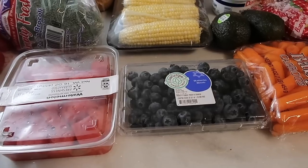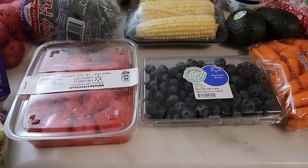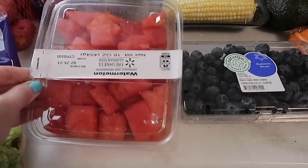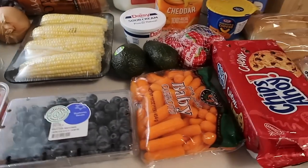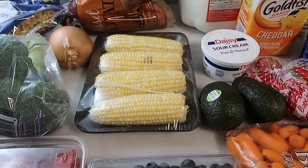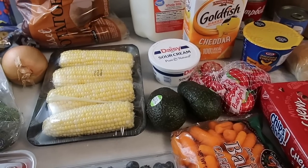I always get Oliver strawberries and blueberries, and I'm like, I need to branch out a little bit, even though he loves those. So I decided to stick with something similar, and we got watermelon and blueberries. So I think he'll really love that. Picked up some carrots for the roast as well. The corn on the cob is for our barbecue chicken on the grill night. Got some avocados for my avocado toast in the morning.